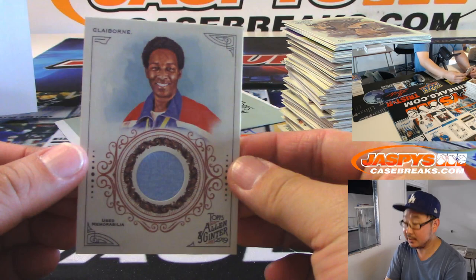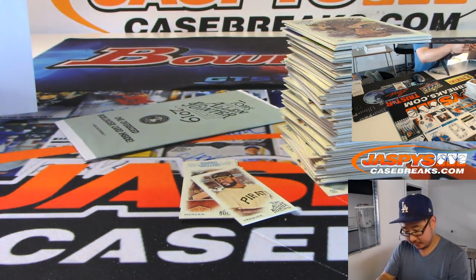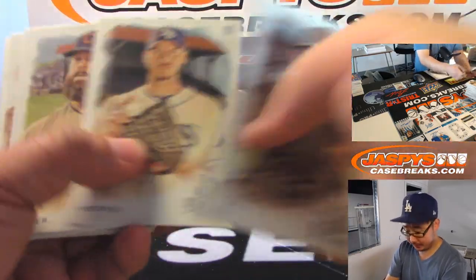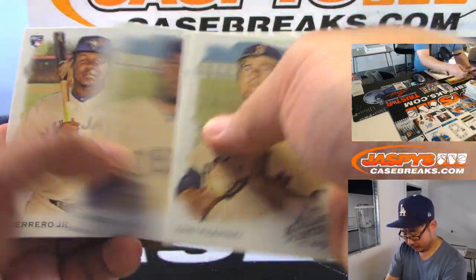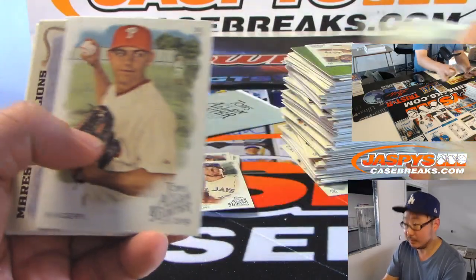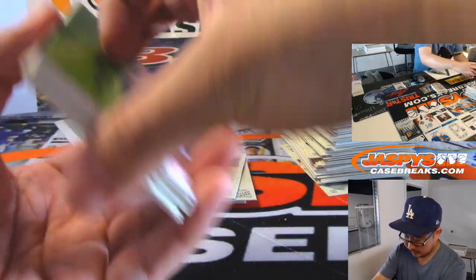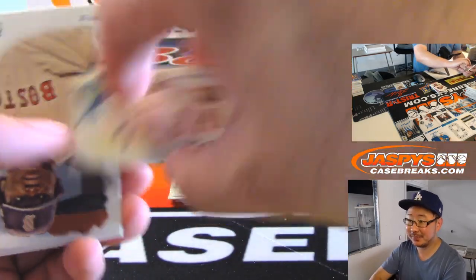Got a relic right here. It's Loretta Claiborne, Special Olympics athlete. Goes to the non-baseball spot. Oh, come on, Minnie. Sorry, Ty Cobb. The Corgi and a Piscotty and a Vladdy. The old Dizzy Bat, classic.